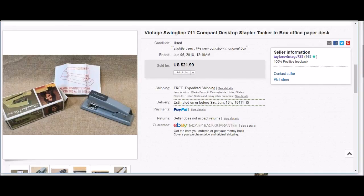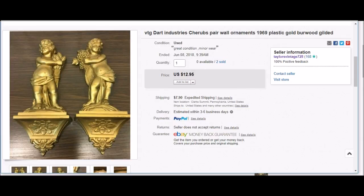And the same person bought the vintage Swingline 7-Eleven stapler that I just found a couple of weeks ago. I had $21.99 with free shipping on that. So they both went in the same box. And here are the other cherubs. These went to Massachusetts.